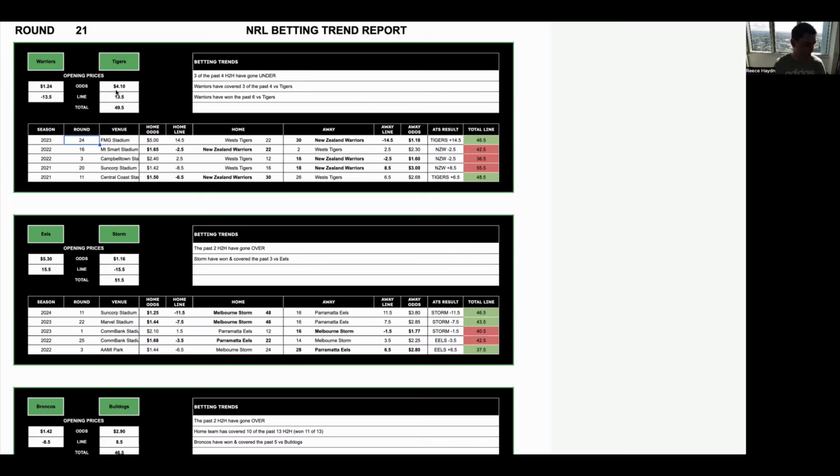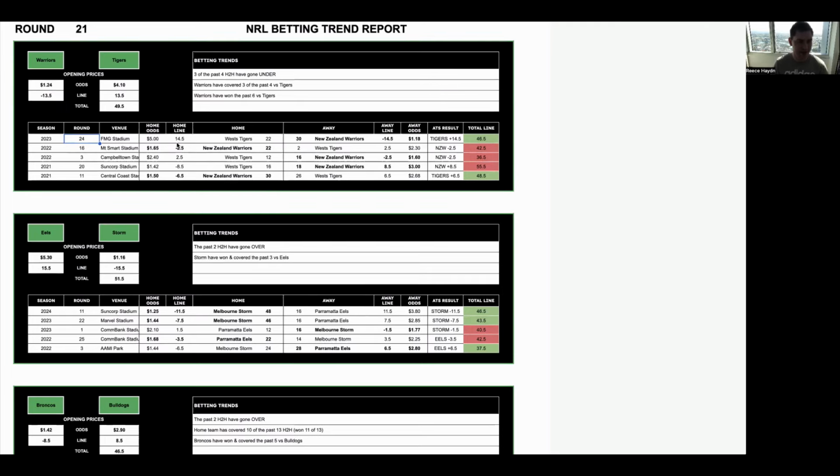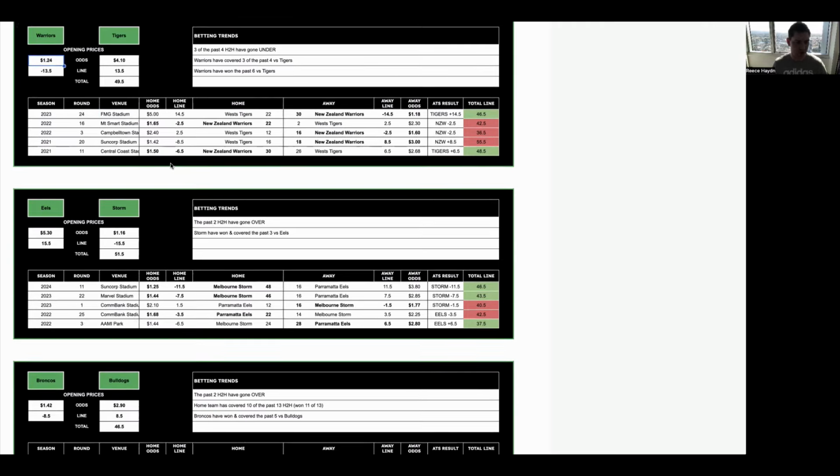Attacking wise, they're ranked 12th in the league. And I also have them ranked 14th in meters per point, which suggests they don't generally take advantage of their opportunities. So probably a stay away game from a major bet, but potentially looking at the Warriors money line or try scorers in that game.